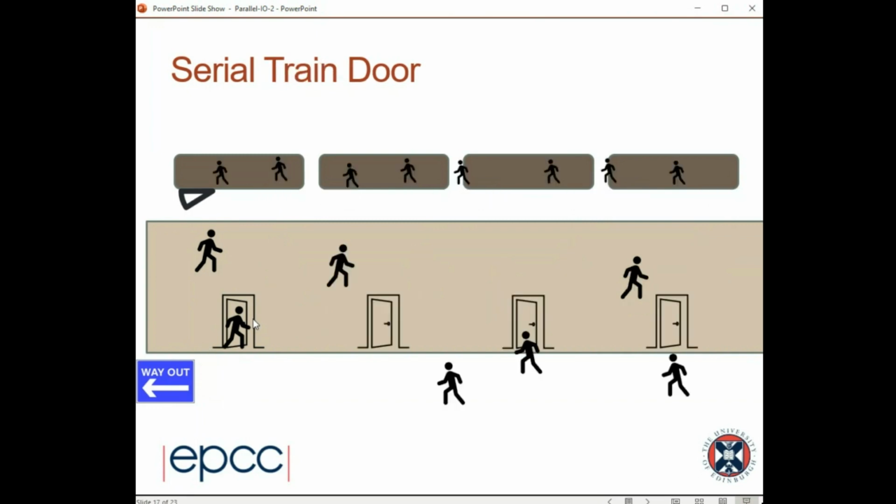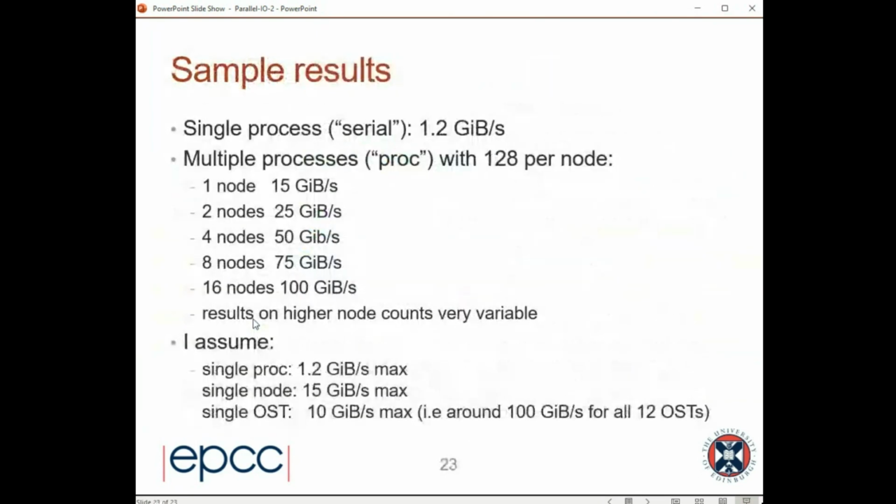But these figures are ballpark correct. A single process is about 1.2 gigabytes per second. A single node, that's like the network bandwidth, about 15, and a single OST is somewhere between the two.